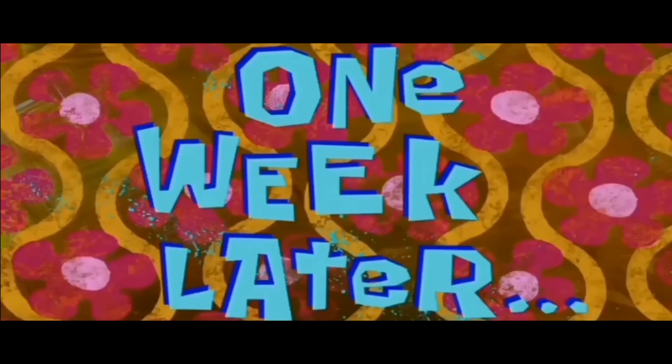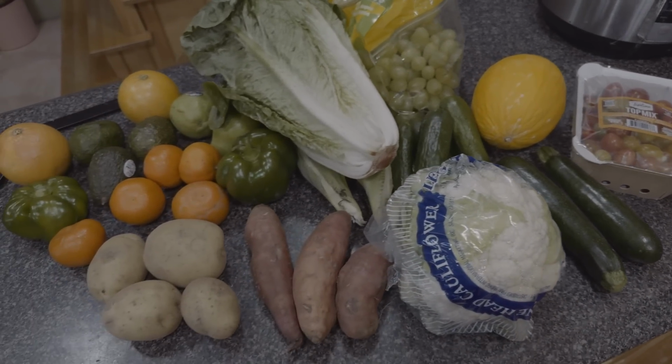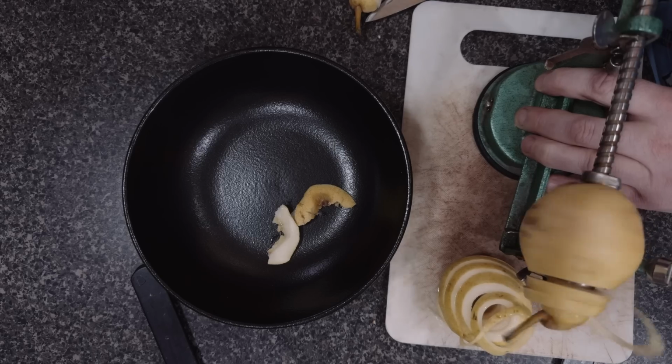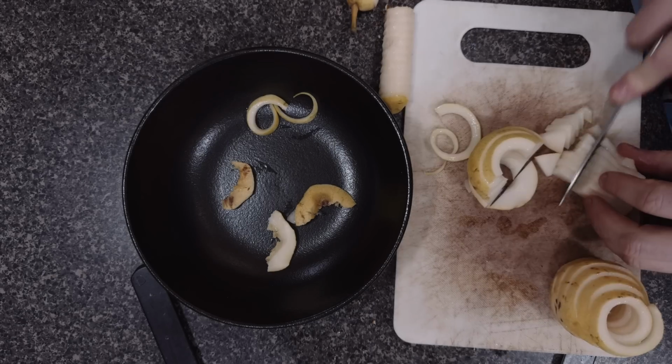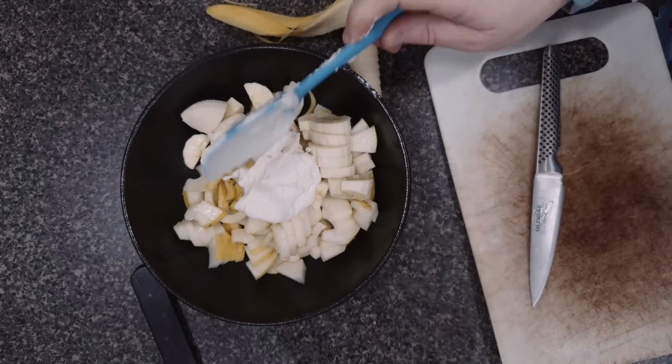1 week later. So we had a really enjoyable week using our produce from this mystery box. A lot of them found their ways into just various recipes. You know, the fruit I used mostly in my morning breakfast. I'd cut it up and add it with my homemade yogurt, my homemade granola.